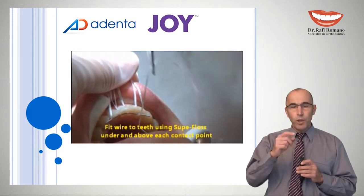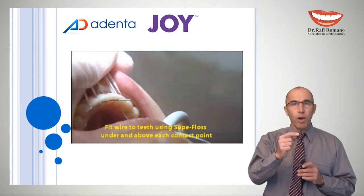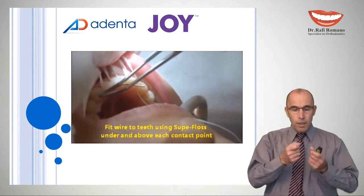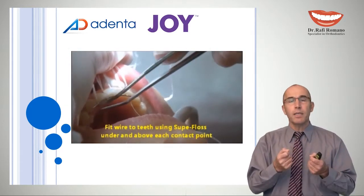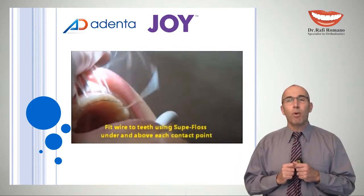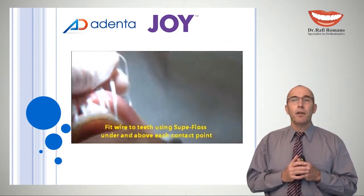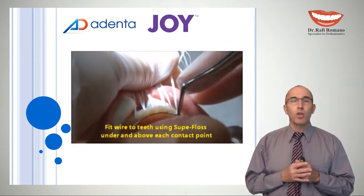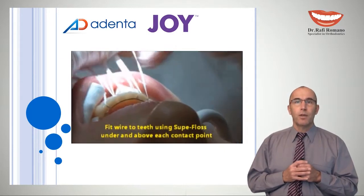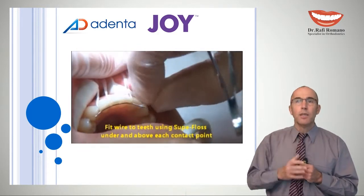Now we use dental floss not only to hold the wire in place, but also later on to clean excess bonding material that may go in the papilla area and cause some periodontal problems in the future. Okay, so now all the dental floss is holding the wire.